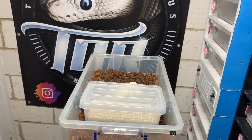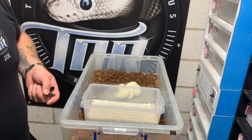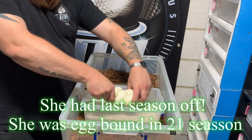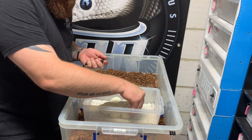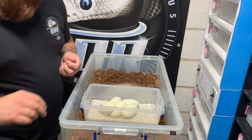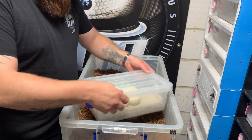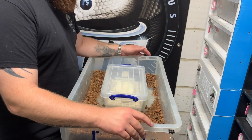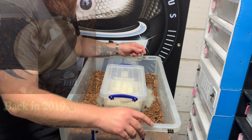For those of you who remember, you might remember this female from previous seasons. The last 2 seasons didn't go well with this female. Last season she was egg bound, and we had to get her oxytocin and calcium shots from the vet. And she did go on to pass some eggs, but they were not viable. And then the previous year she reabsorbed, and then the year before that she laid a healthy clutch. So really chuffed to see 5 good eggs from that female.